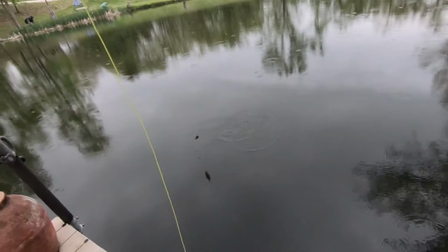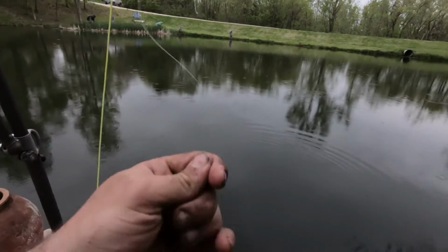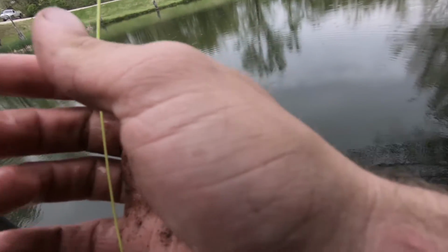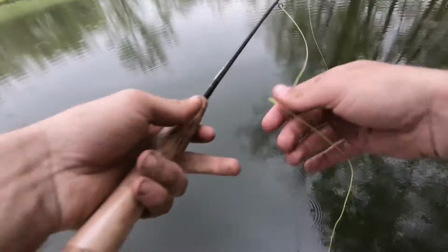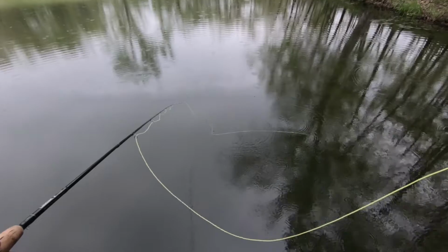There, I got a little guy. Oh, of course, as soon as I get the little guy, the big guy rolls out from underneath the dock 3 feet in front of me. See if I can get him quick. Nope, he's not having it. That's unfortunate. Catch the little one, watch the big one swim away. I guess that's why he got big, right?